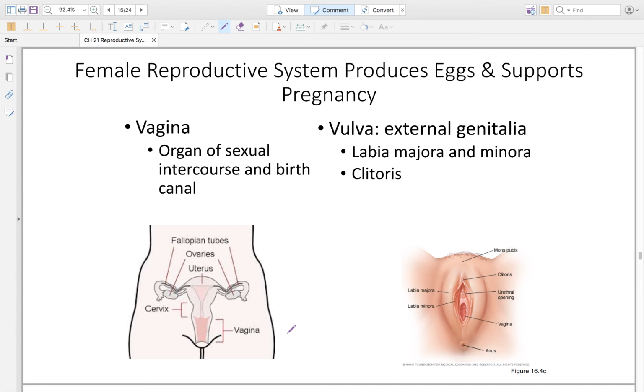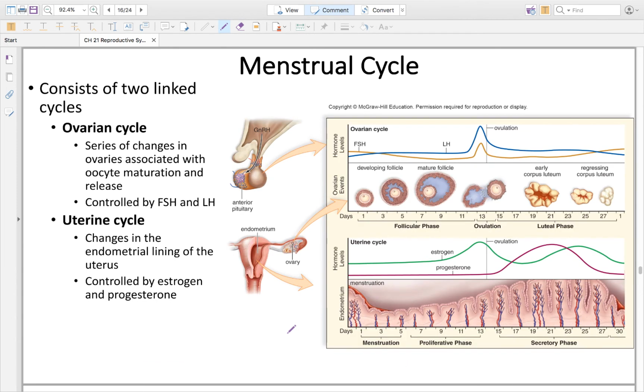The external genitalia is straightforward. The labia majora, minora, the clitoris, the vagina, the urethral opening, and that's that. Okay, so ultimately the female reproductive system is designed to support pregnancy and to make a baby.